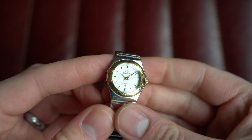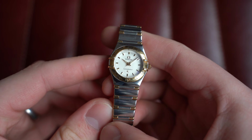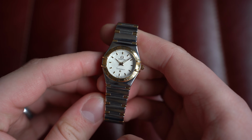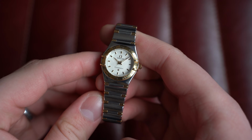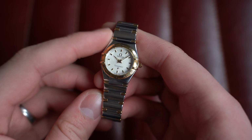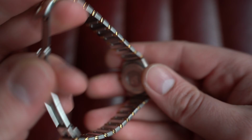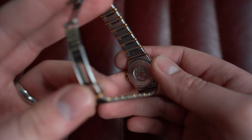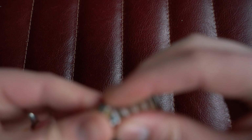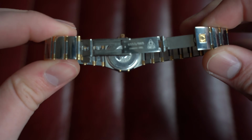And last but by no means least, this is the tiny Omega Constellation for ladies in two-tone steel and 18 karat gold. And this is the 22.5mm model, specifically the 795-1203 with the quartz Omega caliber 1456, and this one dates from circa 1990s, and it comes with its box and booklets. As I said in the intro, it has been worn, it has been well loved, and we have left it as such, and we can obviously get it polished and looking brand new for you if that's what you'd like. You know, we can get that done, so do keep that in mind.